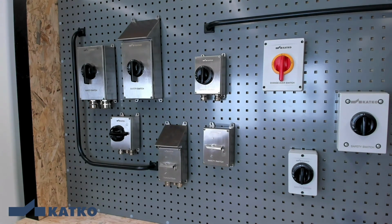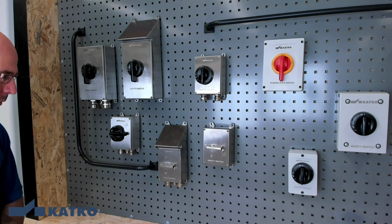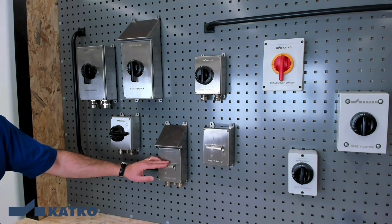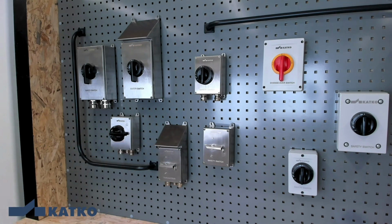We have several different versions of stainless steel isolators. The normal is in stainless steel AISI 316 material enclosure and comes with a plastic handle. And that is an IP66 product. But on top of that, we have models that have a stainless steel handle and even a sloped roof. The stainless steel handle is of course very durable when chemicals are used in washing the environment of the isolator. The sloped roof prevents water standing on the enclosure and causing problems like growing bacteria or that sort.